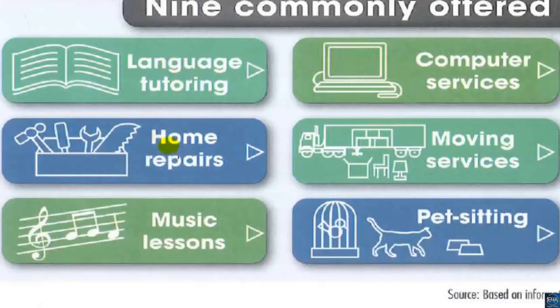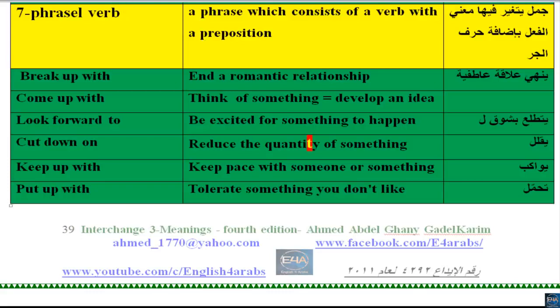Also we have home repairs. Consists of a verb with a preposition. So I can say a phrasal verb, a verb with a preposition. Example, break up. Break up with in a romantic relationship. Come up with, think of something, develop an idea.